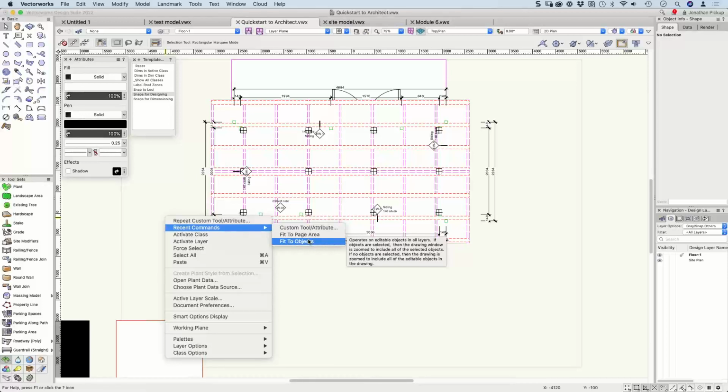So the repeat last command is for anyone who's used to AutoCAD, where you can hit the enter key to repeat the last command. In Vectorworks, it's not quite that easy, but it is a right click and you can repeat the last command. So I just remember the name of this. This is called the utility bar down here, where the snaps are now stored.